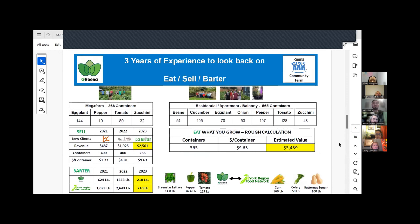So if you look at our spread, we were very focused on 4 particular crops, having learned to cut down on the number of crops so we could learn from them. You can see what our split was at the mega farm, where we had 266 containers, and in our residential, apartment and balcony. If you want to see our revenues, being very realistic, we had 400 containers, but only generated $487 worth of revenue because we didn't have a channel really set up.